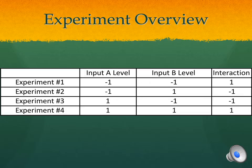The first test was from a short distance of 25 feet with a low amount of powder, whereas the second test was from a short distance but with a higher amount of powder. The third test was from a long distance of 30 feet with a low amount of powder, and finally the fourth test was from a long distance of 30 feet with a higher amount of powder.